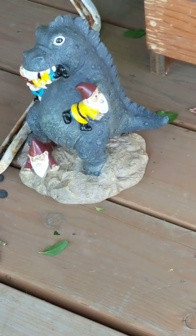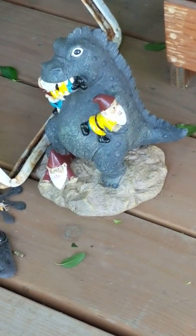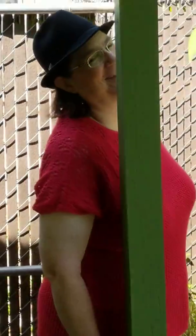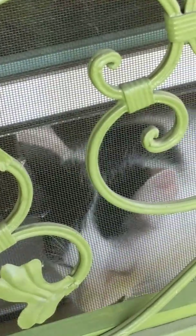We're going to start the video this June with a troll-eating Godzilla, which was a gift for my birthday. I'm going to swing around here and introduce you to our guest. This is Gerald, and we naturally have to look in on Watson. He would very much like to be out with Mom and Gerald in the garden. He's pacing back and forth in the bedroom window.